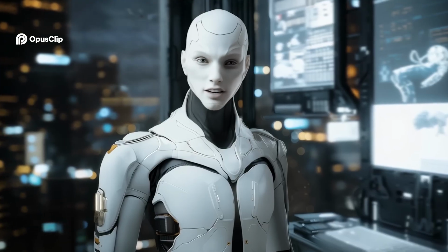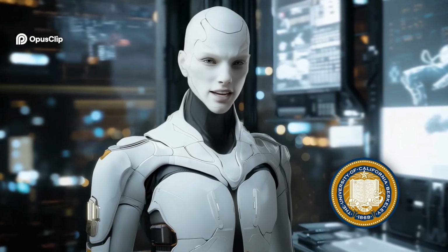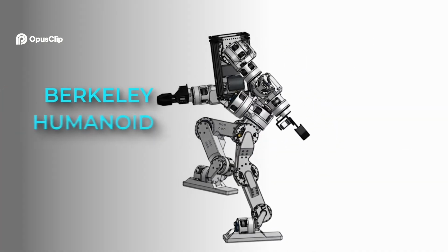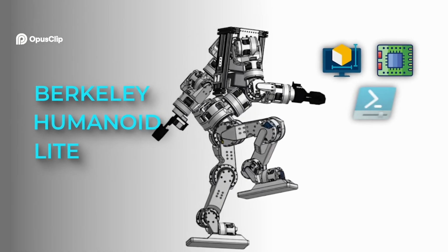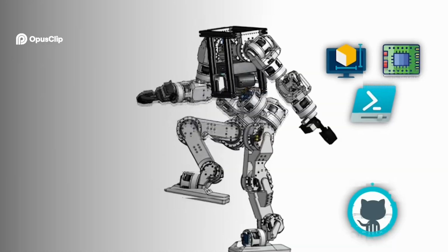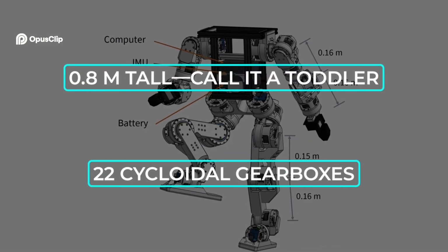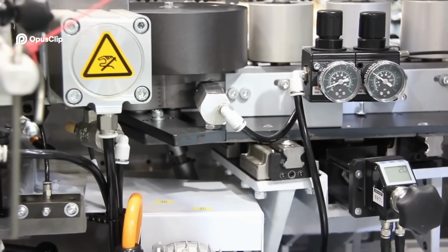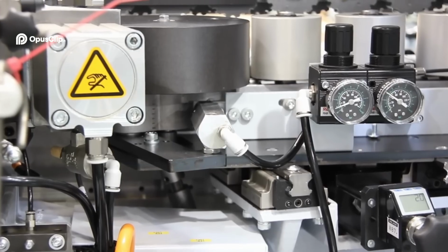Across the Atlantic, University of California Berkeley's robotics lab is taking the price war almost to hobby level. Their Berkeley Humanoid Light project dropped complete CAD, firmware, and reinforcement learning scripts onto GitHub with an NSF grant tag. The robot stands 0.8 meters tall, call it a toddler, with 22 cycloid gearboxes. You can print it on any home FDM machine that handles a 200 by 200 by 200 millimeter envelope.